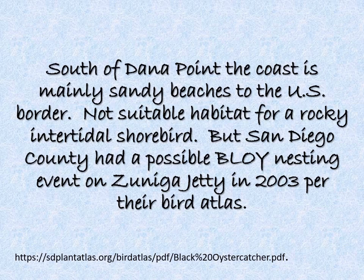South of Dana Point, the coast is mainly sandy beaches, as I've indicated, to the U.S. border. It's not suitable habitat for a rocky intertidal shorebird. But San Diego County had a possible Black Oystercatcher nesting event on Zuniga Jetty in 2003 per their bird atlas. But there's no mention of whether they were successful, etc. It's just a suggestion. So the nest in Dana Point is the most southern nest in the United States confirmed of this species.